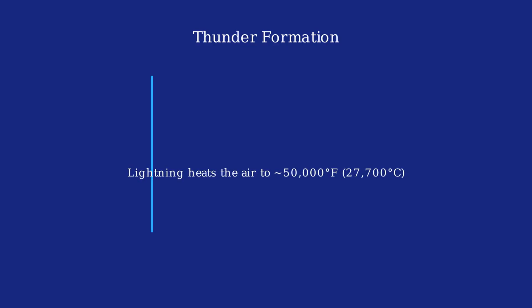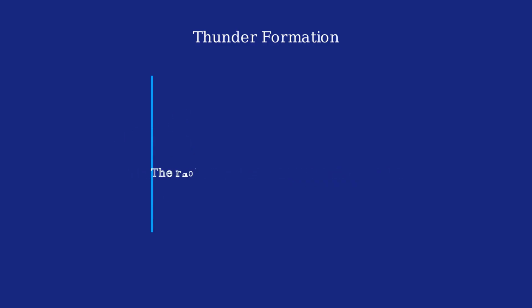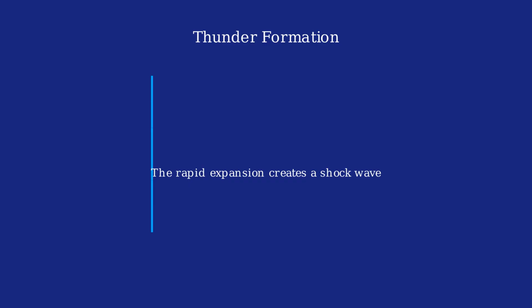Thunder is created when lightning heats the air around it to extreme temperatures. When lightning strikes, it instantly heats the air to approximately 50,000 degrees Fahrenheit. This extreme heating causes the air around the lightning channel to expand explosively. The rapid expansion creates a powerful shock wave that travels outward in all directions. This shock wave is what we hear as thunder.